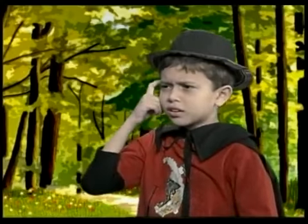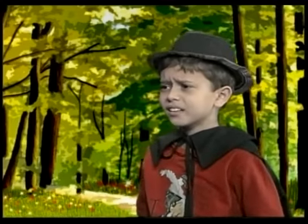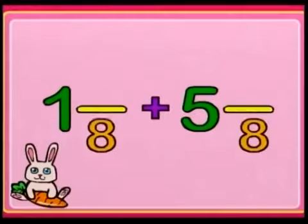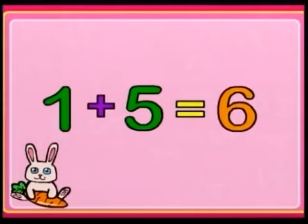When we add mixed numbers, you must remember, we add the whole numbers and the fractions separately. I don't understand. Which are the whole numbers in these two mixed numbers? Oh, I know! 1 and 5. Right, so we add the whole numbers together and then we add the fractions. I got it. 1 plus 5 equals 6.